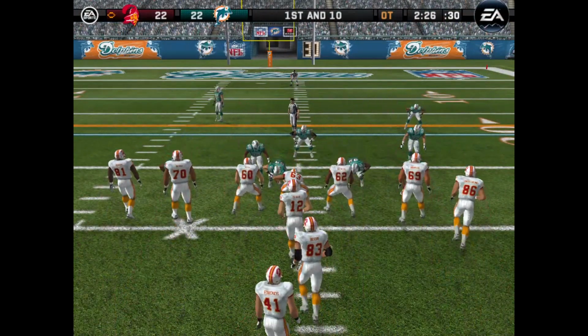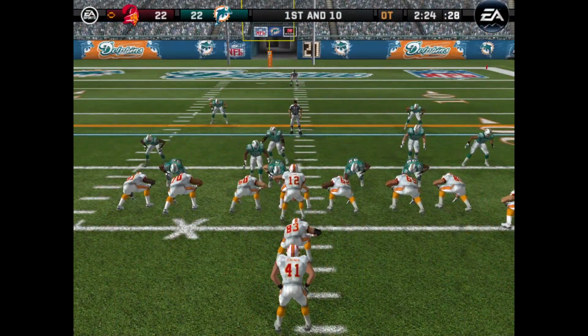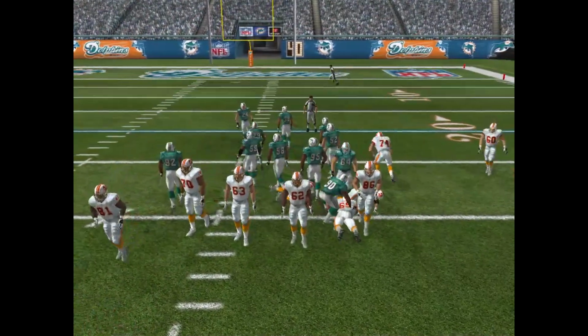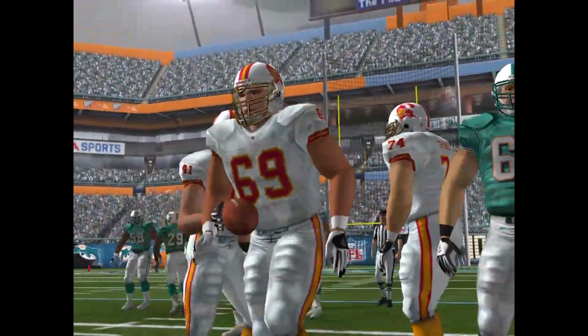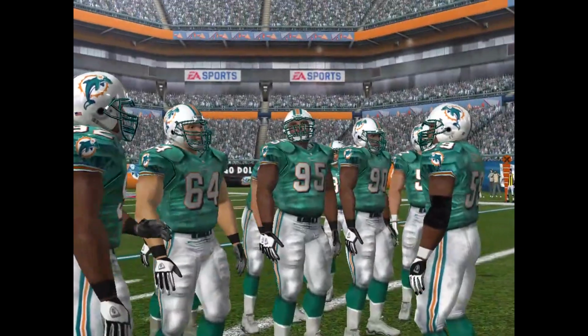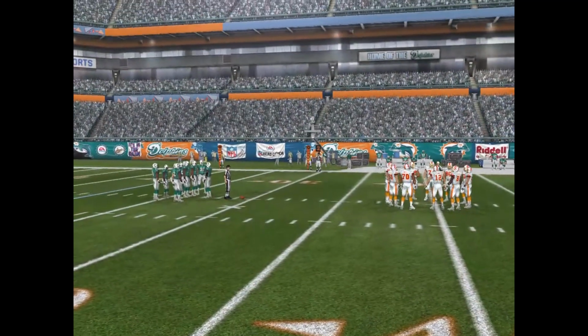The Dolphins with a 4-man front. Handed off. Bowens is there for the tackle. It came with a blitz, and there wasn't anywhere to go. Yeah, and that's why you send all those guys to plug up the hole. At that time, there were no holes at all.